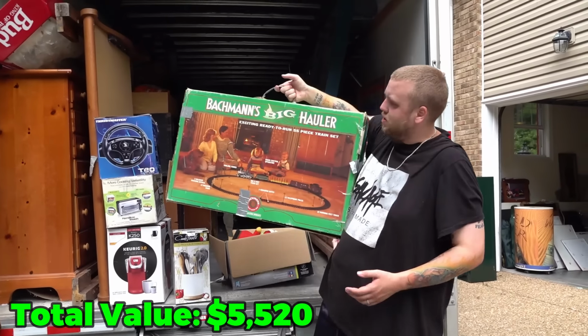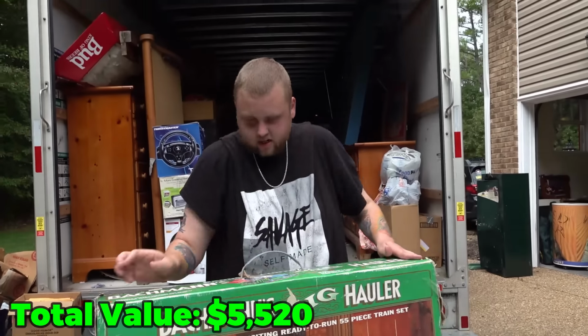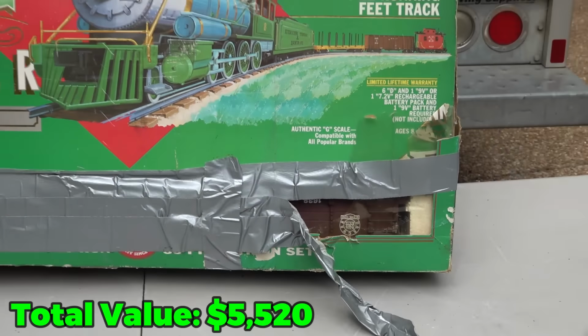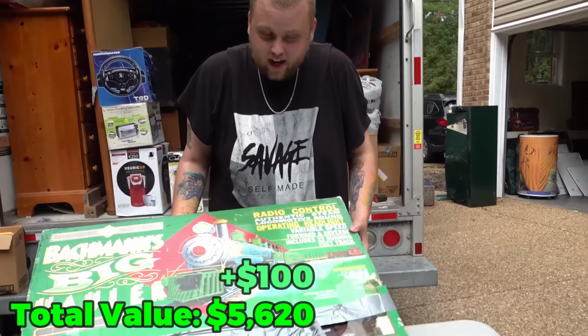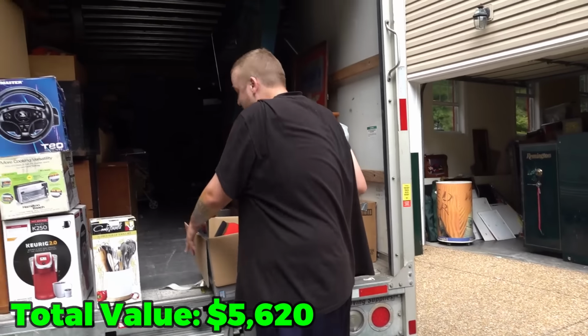This was kind of visible from the picture, and I looked up this brand of train, and they are not cheap. And that sucker, damaged box, but you can see it right there, and I can tell you by the weight, whatever this is, it's completely full. It has a $165 price tag on the top, the original one, but usually trains go up in value quite a bit from the original price tag. I'm hoping that's the case for that.